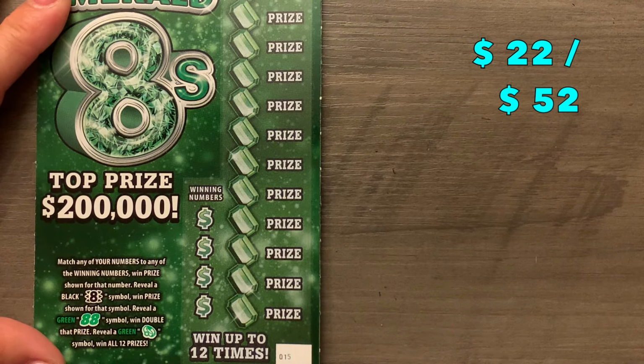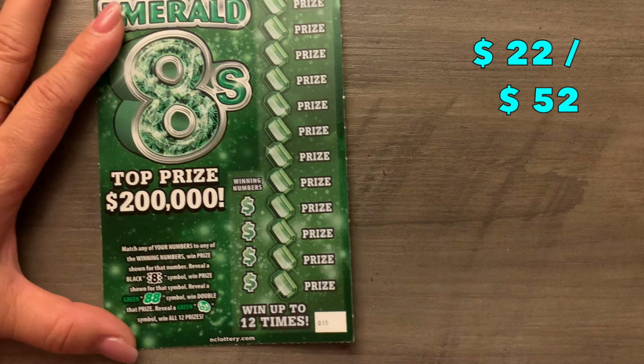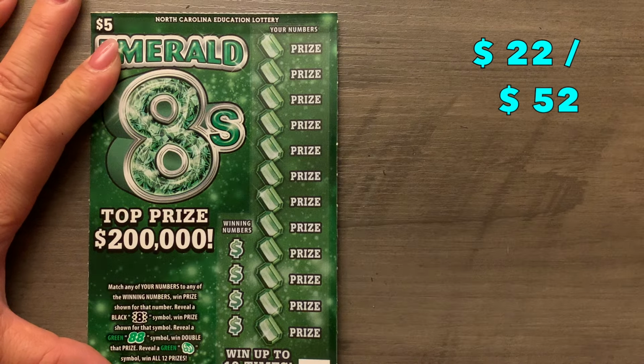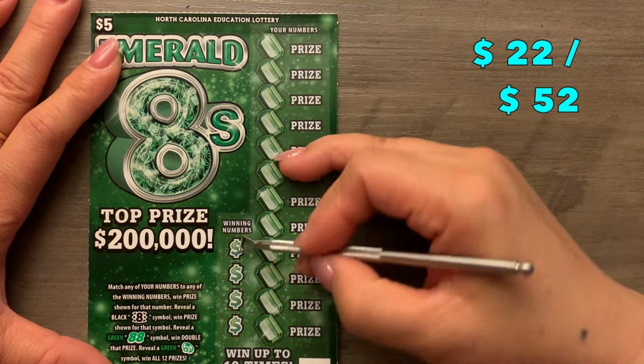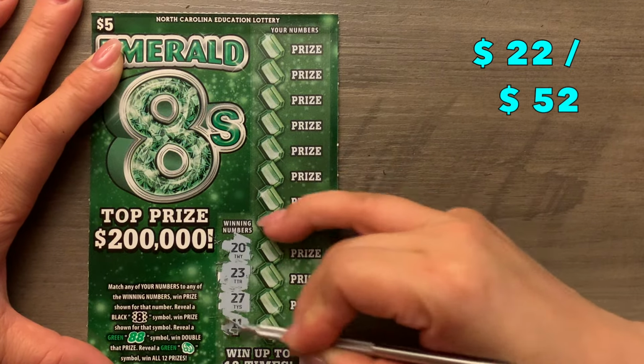I'm going to zoom it out just a little. Now you're going to have to scoot it down. There we go. Now this one is a match a number and win. It's got this 8 symbol, black 8. If you get it, that acts like a wild. If you get a green 8, then that's double. And if you find a green ring, then that wins all of them. Okay. 20, 23, 27, 11.